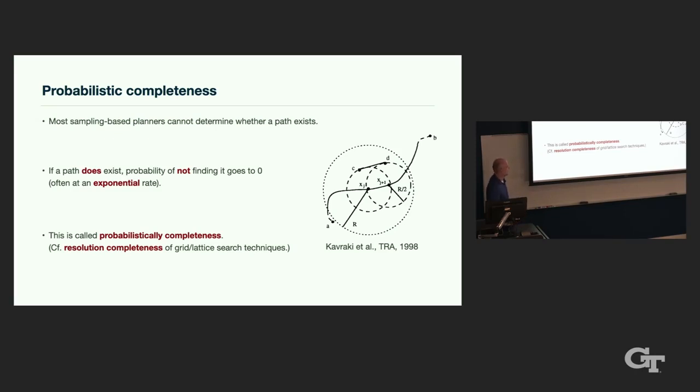It is very different from traditional completeness and also different from resolution completeness. With grid-based search, like A star and variants, we decide some resolution beforehand, and we have to decide what the resolution should be for the shoulder joint versus the wrist joint, or however you want to discretize your space, which is non-trivial. But basically you pick your resolution beforehand and then do your search. Given that resolution, you might find an answer, but if the resolution was too coarse in any one of your dimensions, you have to refine and do it again. And here, we don't have that problem of having to refine. We just keep sampling, and we don't have to start all over again.